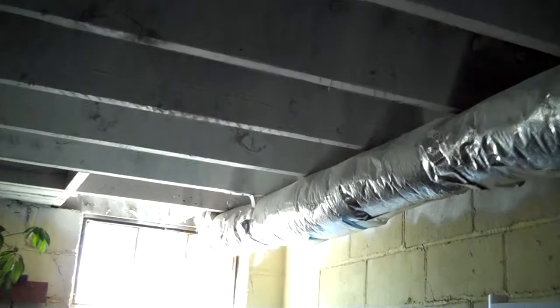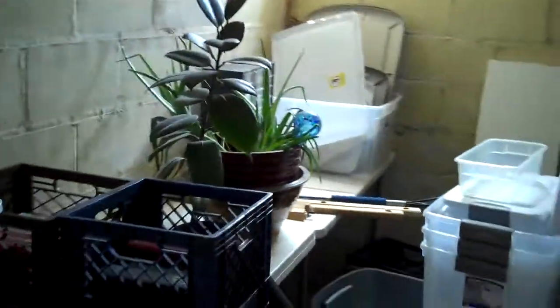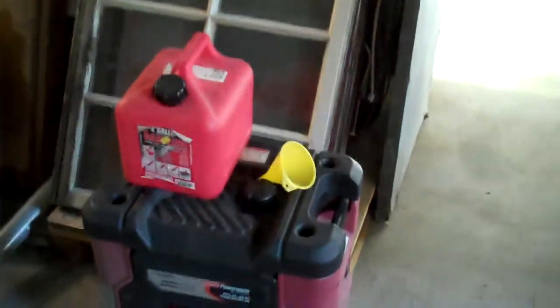So I rearranged this in here, and then Friday of this past week I put everything back in here, and I'm starting to organize it. I'm going to build a workbench where these tables are eventually. And then I'm going to use this as a little man cave workshop area with my own refrigerator. I got all the tools and stuff, but I want to start doing some stuff. There's some old farm furniture that I'm going to refinish and either use now or resell.